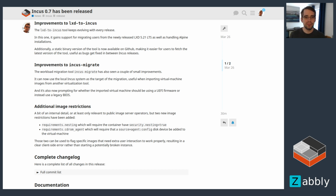Next up, improvements to incus-migrate. So incus-migrate is the command line tool we have that lets you import existing systems, whether they're physical or virtual machines or something like that, into Incus as either a VM or a container.